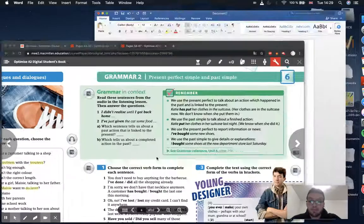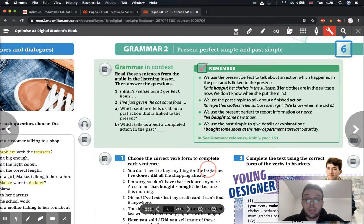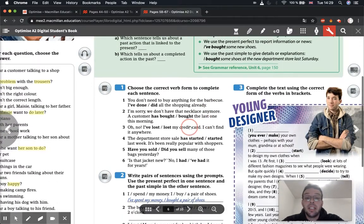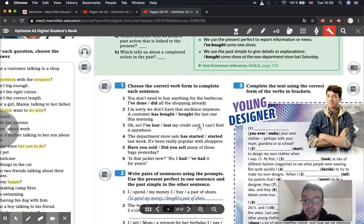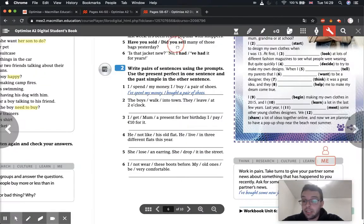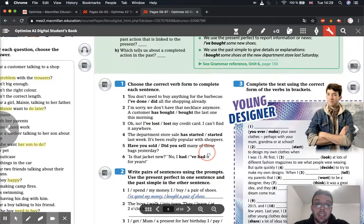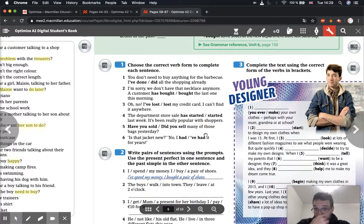Now, don't worry if it's a little bit difficult. Differentiating between the present perfect and the past simple is not the easiest thing. It does take a bit of practice. But once you get the hang of it, it will be very easy. It will be like second nature. So let's go back to our pupils book, back to page 63, and we'll do this exercise all together.